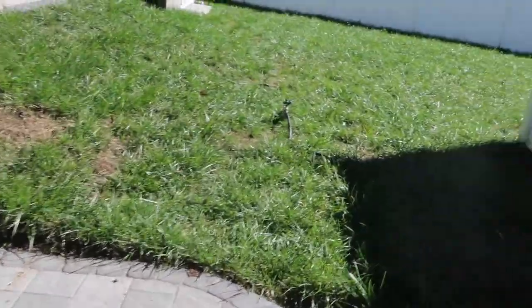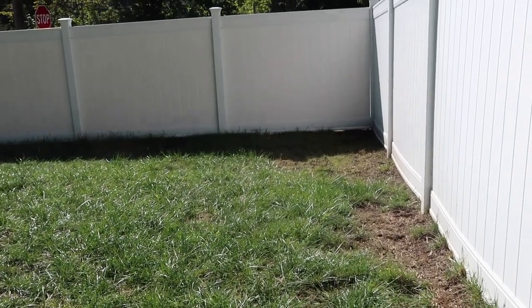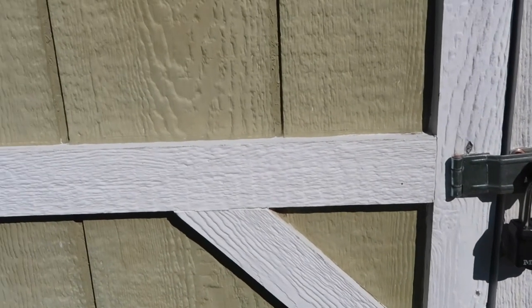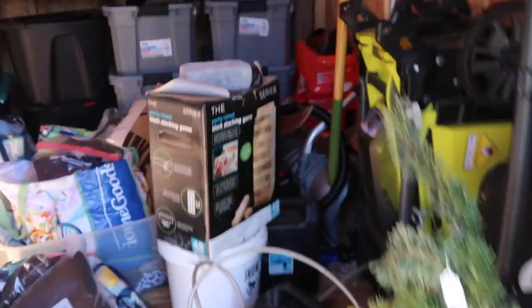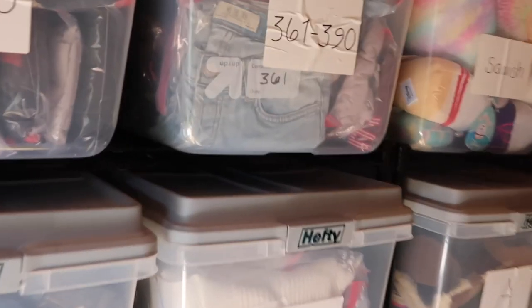Don't mind my mess of a yard, folks. I recently got my grass aerated and seeded so that I could try to grow down in these corners and over here. So it's a little bit of a mess right now, but hopefully by the springtime we'll be good to go. All right, let me try and open this with one hand holding a camera and a phone. The struggle's real. Please be advised, my shed is still messy, as you can see. But my storage is still looking pretty good and it's working well, so that's a plus.